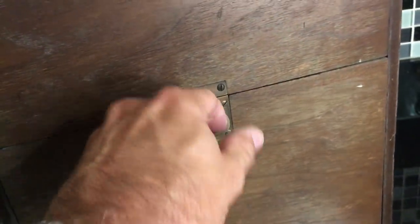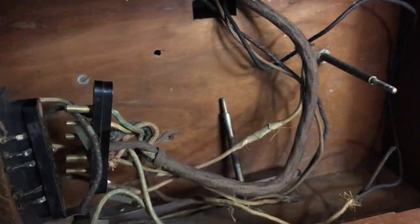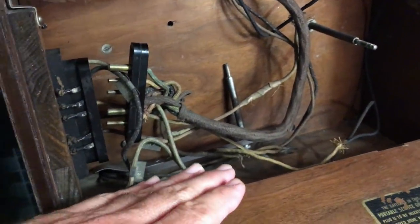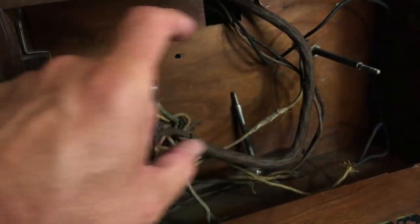And we'll pull the back down here. This is the area where the batteries would be. You'd have three tubular cell batteries here and another four over here. So this would be jam-packed with batteries.